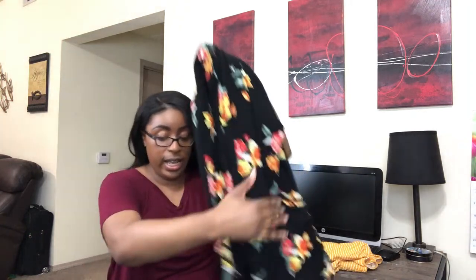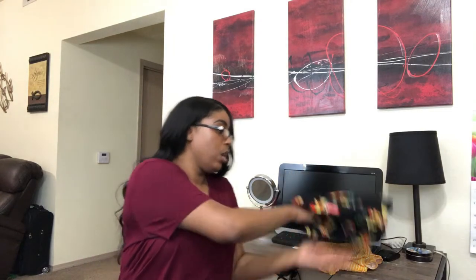All right, so the last thing that I got is, hold on. So that's all the stuff that I got from Burlington. All right, so the last thing that I got is this mesh skirt.